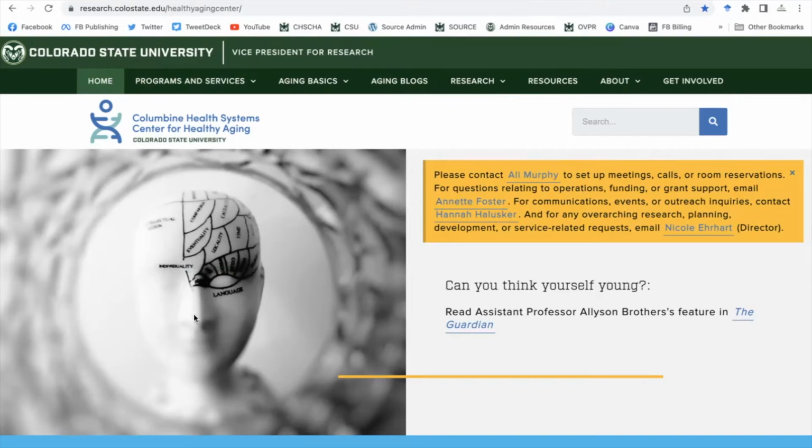And this little section here, this will likely change as time goes on. We try to keep this particular banner updated with different updates and new articles that our faculty come out with, new announcements that we would like you to see front and center when you come on our page.